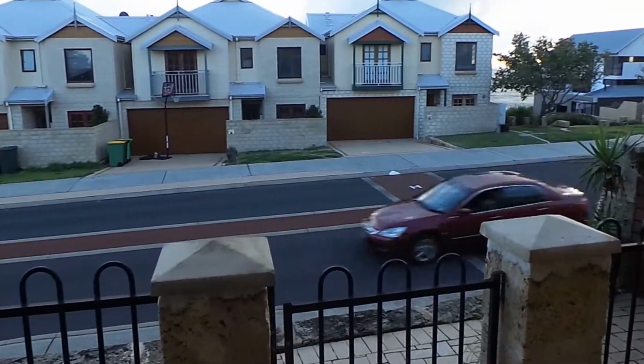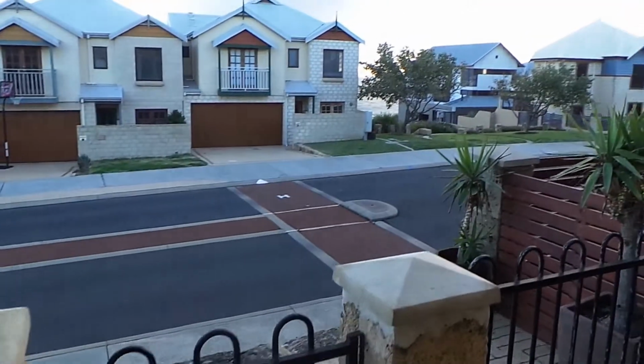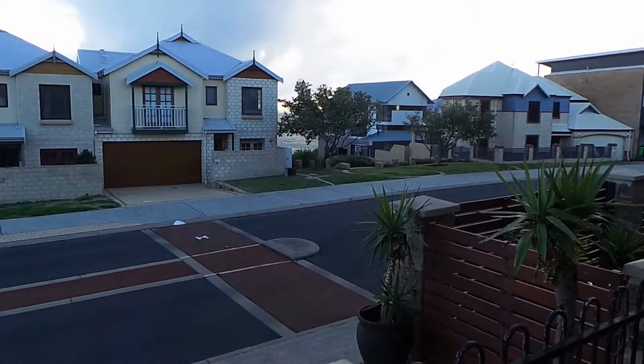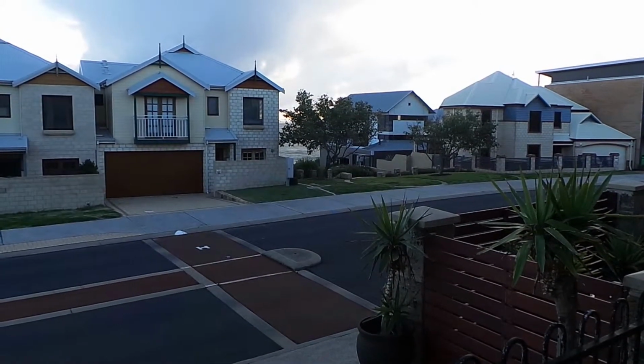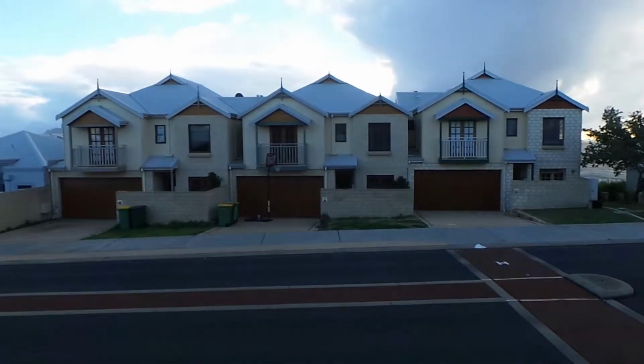So this is Marlston Drive out here. You gain access by turning off to the left, turning down Apex Drive, and then accessing Whale View. Through that laneway there is the beach, so you can take a stroll down there and make your way down to the beach, which is definitely what you want in the summer time.